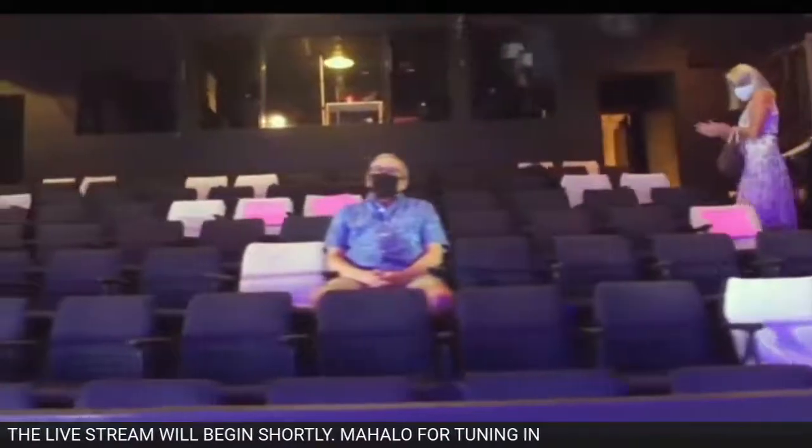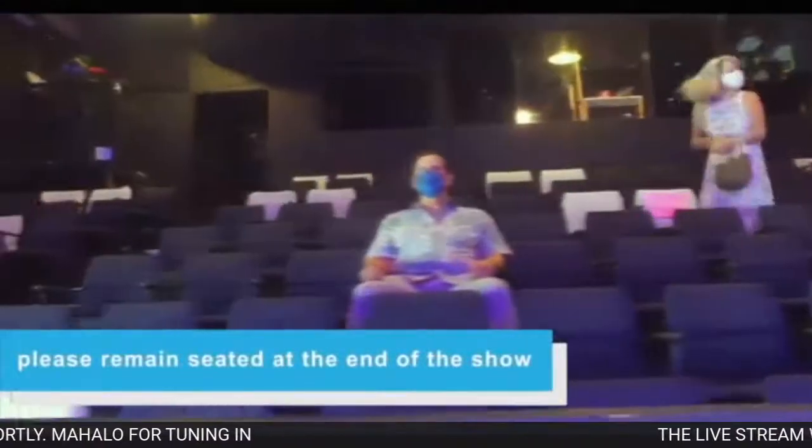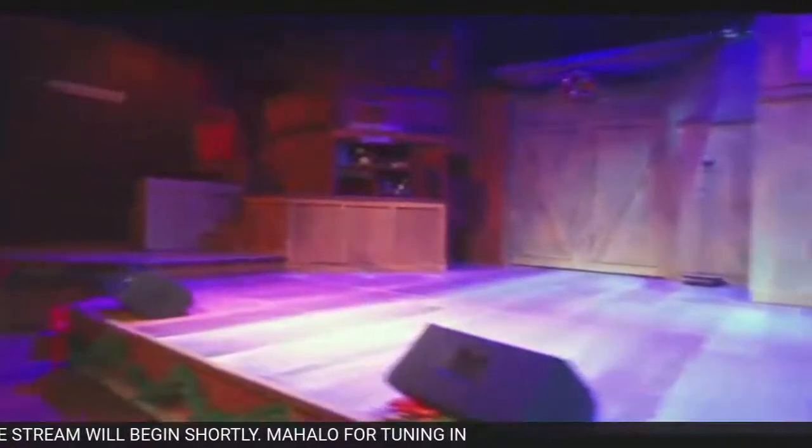At the end of the performance, please remain in your seats. Our house staff will dismiss you by sections. Thanks to generous donations, we were able to replace our air conditioning system this year, helping to provide clean air in the theater. Additionally, during the performance, the main doors will be kept open to increase airflow.